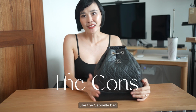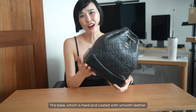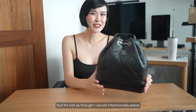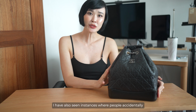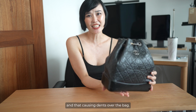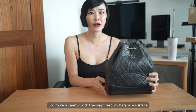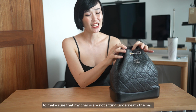Like the Gabrielle bag, the Gabrielle backpack suffers from similar shortfalls. The base, which is hard and coated with smooth leather, is very prone to dents and scratches. I don't really baby my bags, but it's not as though I would intentionally place my bag on asphalt or a concrete sidewalk, but I have noticed quite a number of scratches on the base. I have also seen instances where people accidentally rest the base of the bag over the chains like this and end up causing dents over the bag, so I'm very careful with the way I rest my bag on the surface to make sure that my chains are not sitting underneath the bag.